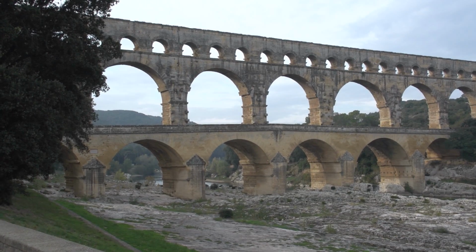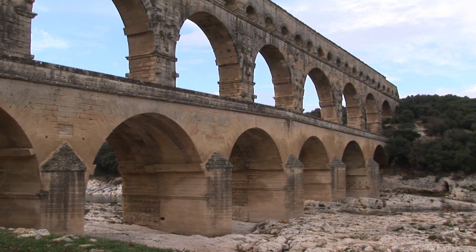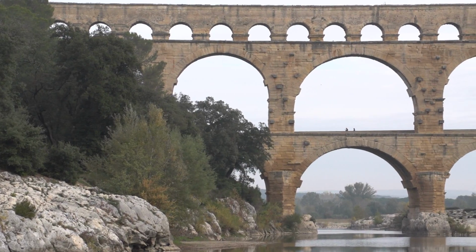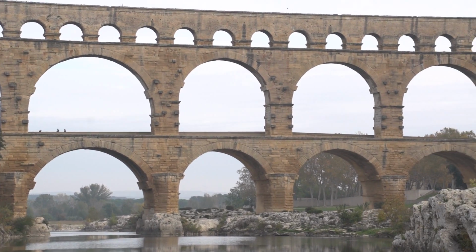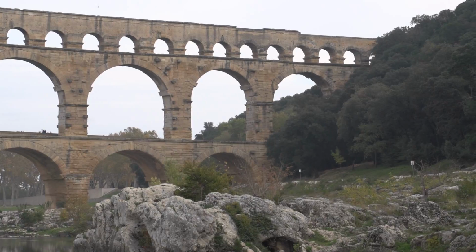The bridge itself is 350 meters long, so it's really a small fraction of the total length of this long aqueduct. But the Pont du Gard is certainly the centerpiece, the masterpiece of the entire long canal.